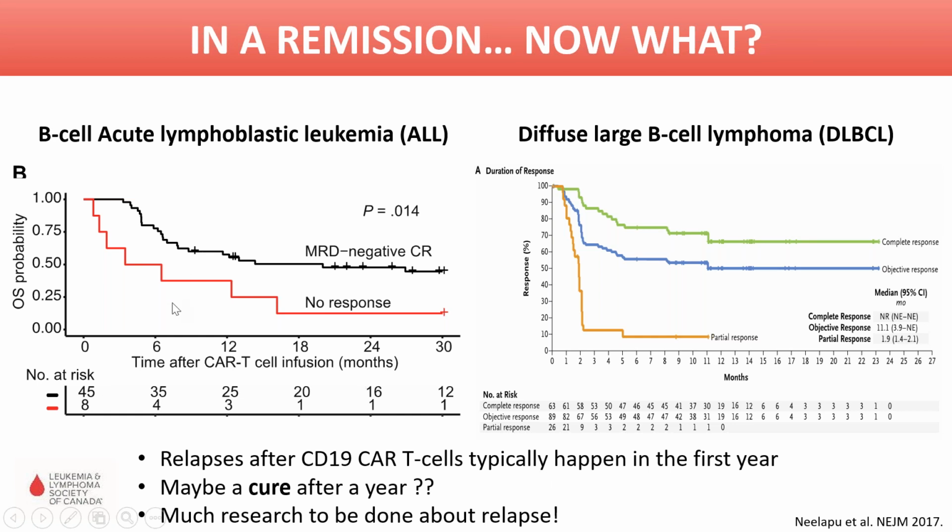So when you look on the left-hand side here at patients with B-cell ALL, you can see again that those who obtain what's called an MRD negative CR, this is that state where I said you can't detect any disease whatsoever, do much better than those who have no response after CAR T-cell therapy or very minimal response, as can be seen here.